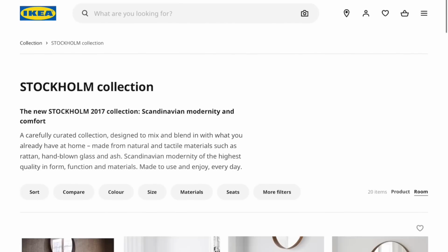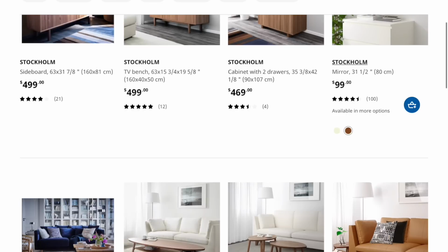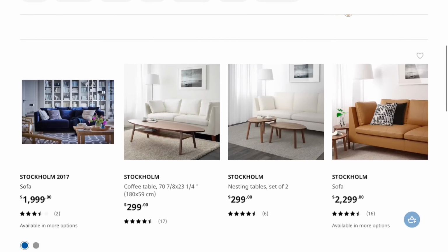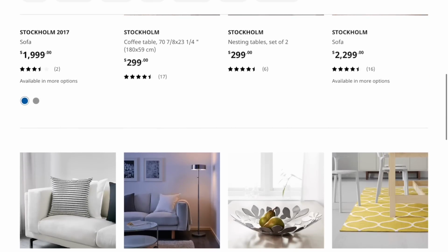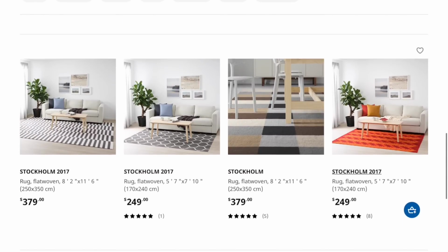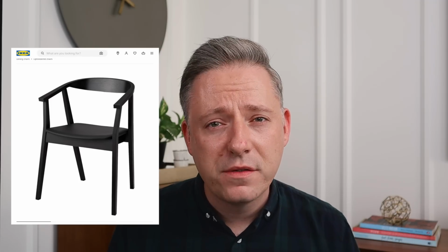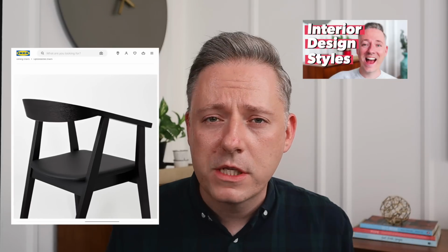It works in a whole Stockholm collection that Ikea offers, so it's really nice because you know that it's going to work with all of these other pieces that they have, whether it be mirrors, or I think they've got some tables, they've got couches, they have everything in this Stockholm collection, and this chair is a great addition. Super fitting, which makes sense with the name, really fits the Scandinavian style, as we've seen if you ever watch my interior design style video, which I will link here.